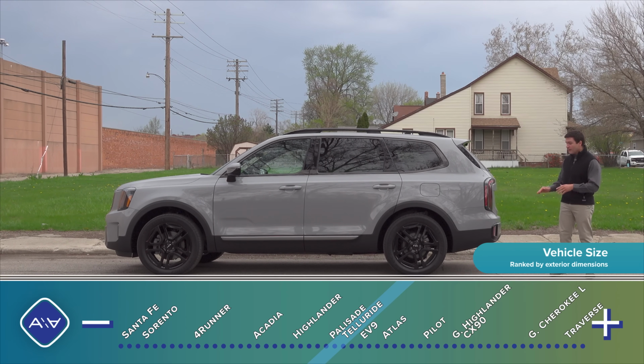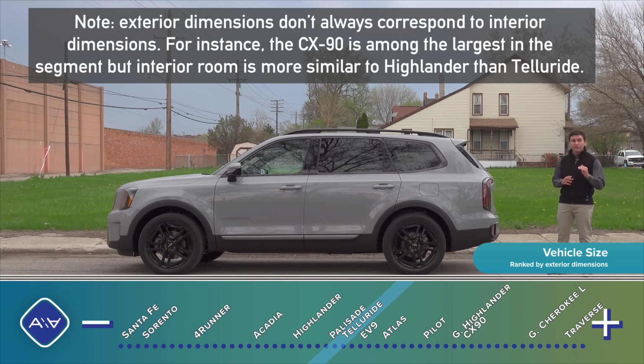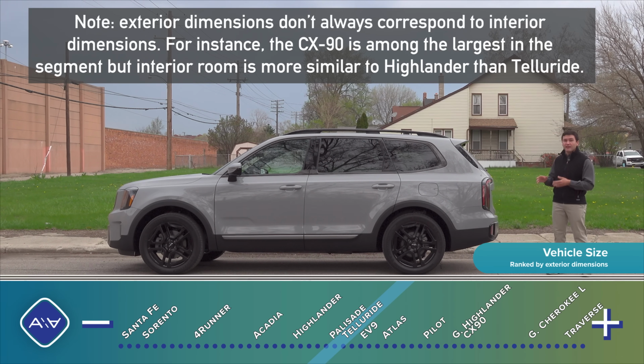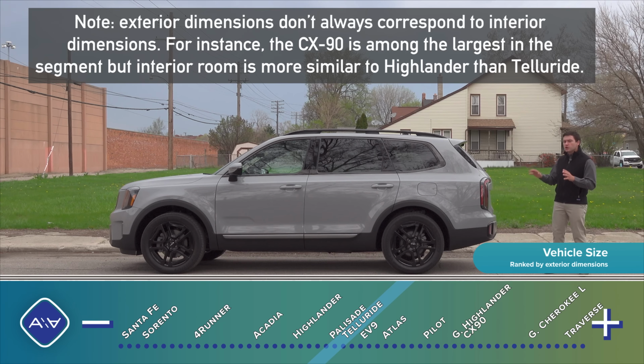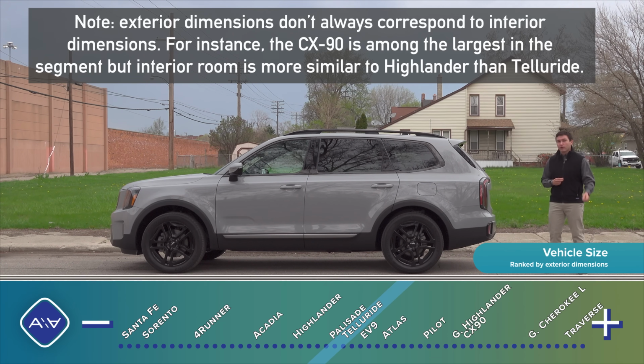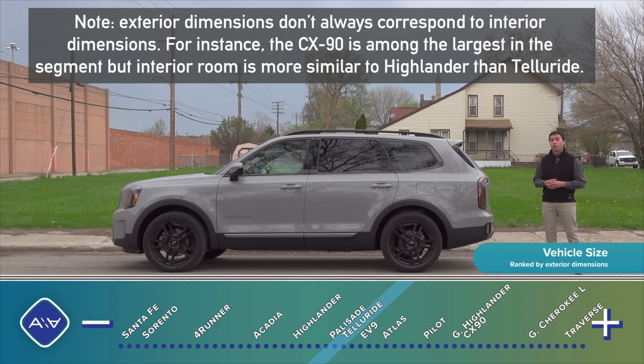Now the Honda Pilot, it's actually 3 inches longer than the Telluride, but it has less ground clearance. It has 7.3 inches standard. The Telluride has 8 inches standard, but even the rugged Trailsport version of the Pilot, which is the equivalent to a Telluride X Pro, it has 8.3 inches of ground clearance. The Telluride X Line and X Pro both have 8.4.